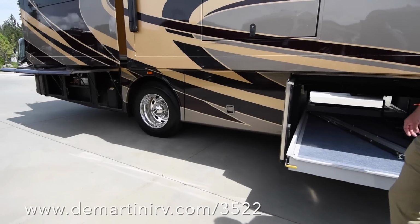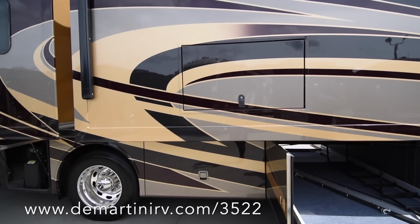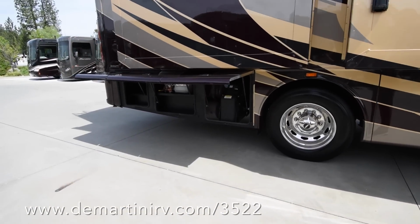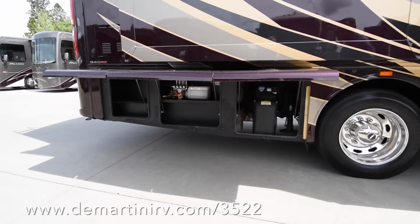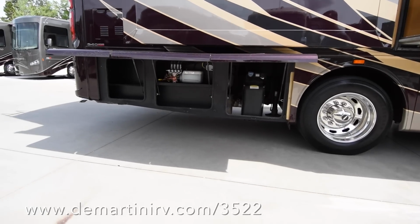You have your exterior entertainment center. Then you also have your slide-out awning here on your passenger slide-out area. Back here, then you have your 13-gallon diesel exhaust fluid tank. Then you have your control systems for the equalizer hydraulic leveling here. It's all color coordinated. It's very easy, very good to work on if need be.